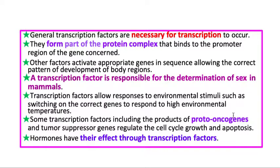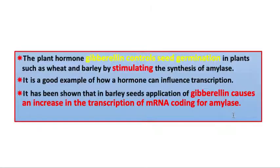Some transcription factors, including the products of proto-oncogenes and tumor suppressor genes, regulate the cell cycle, growth and apoptosis. Hormones have their effect through transcription factors as well. And we know the plant hormone gibberellin controls seed germination in plants. It's a good example of how a hormone can influence transcription.